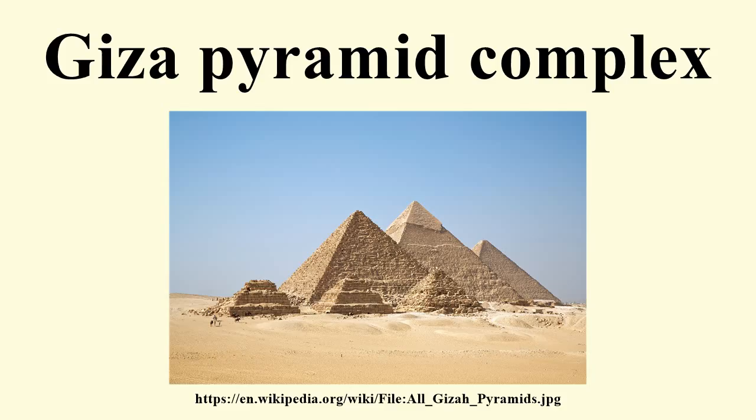The mortuary temple also yielded several statues of Menkaure. The King's Pyramid has 3 subsidiary or Queen's Pyramids. Of the 4 major monuments, only Menkaure's pyramid is seen today without any of its original polished limestone casing.